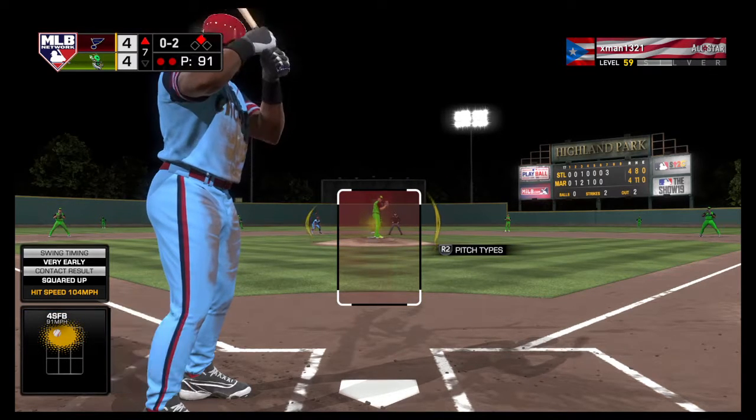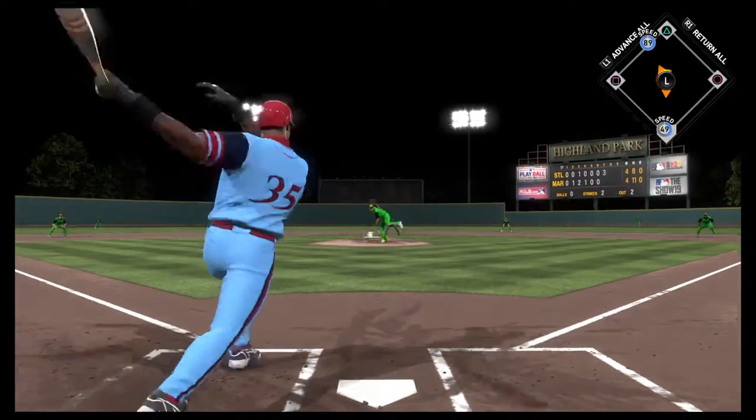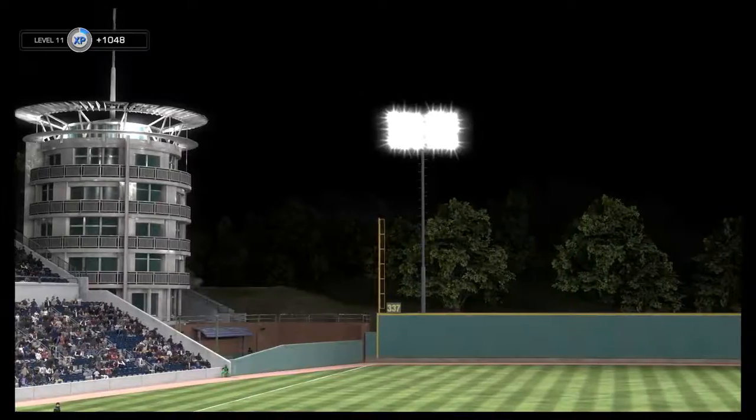Oh, that's frustrating right there. He was right on that. Fastball, took it deep, just couldn't keep it fair. How many times have you seen it? There's a good chance he's punching out right here. Throw in the dirt, but a good scoop at first saves it.